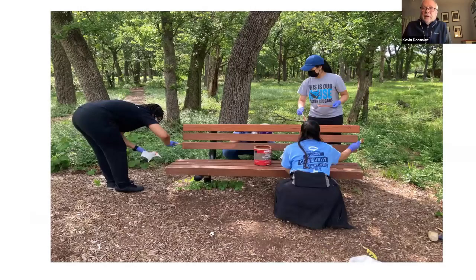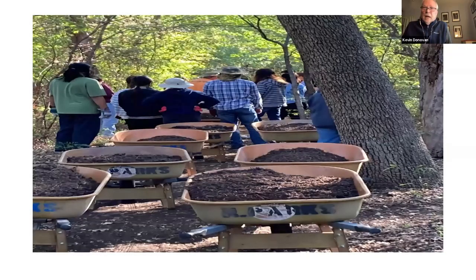We have some volunteers out to help us paint benches that we have installed throughout the park. We have trails rebuilding where we remulch soft surface trails throughout the park with the help from volunteers. We did a lot of that in '23.